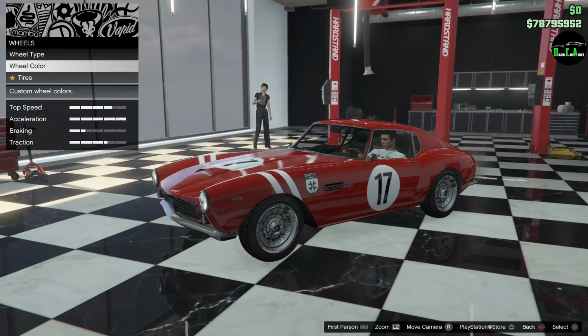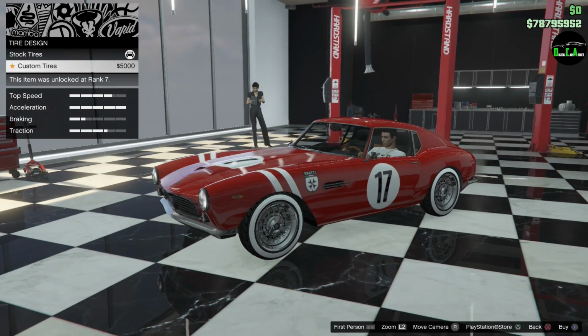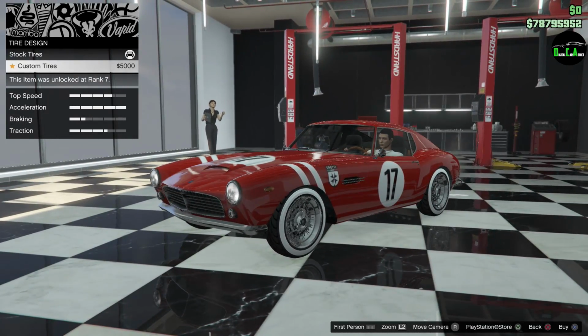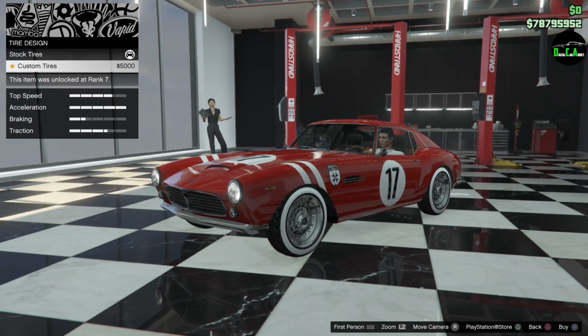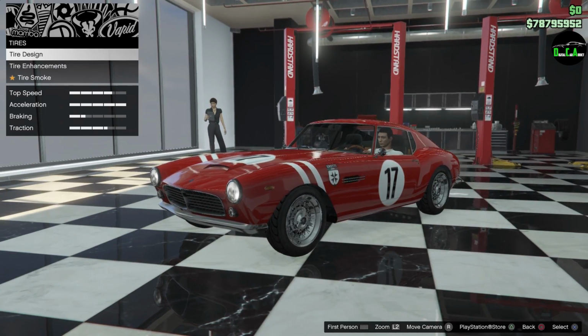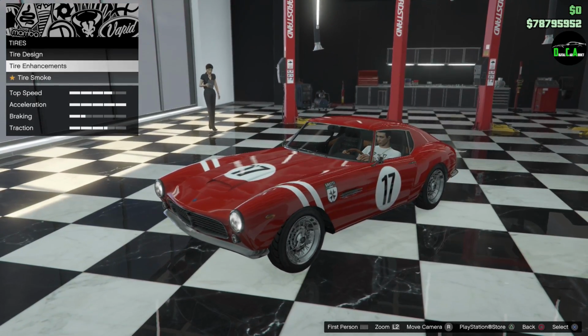Whatever you desire. Not bad. Technology, and obviously we're not going to put white walls on. If you put white walls on this car, I'm sorry. They didn't have white walls on these cars back then. Don't put white walls on it. Okay.